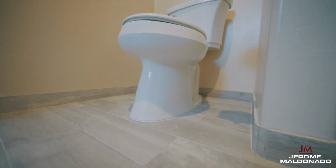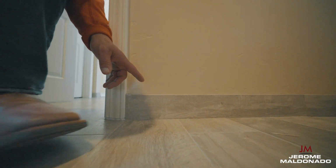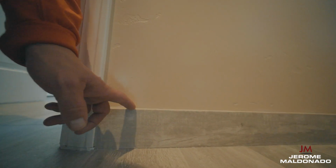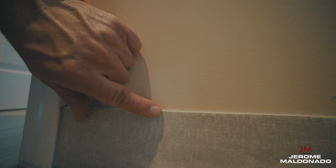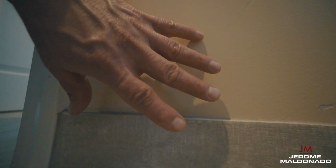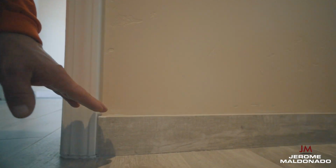Now, on the baseboard, ladies and gentlemen, one of the things that we'll do on the baseboard when we do tile is we'll just run a really thin layer of grout. One thing that you'll find is a lot of tile setters will run the grout really thick and ugly right up against the tile and the paint, and it's really not attractive. So one of the things that we do is once the tile is set and we use the baseboard, we pull the grout really tight and clean in here, and it just looks a lot more professional.